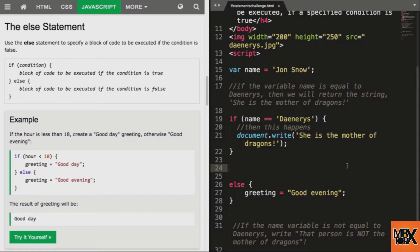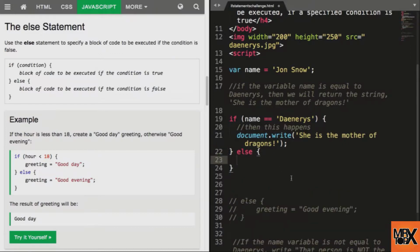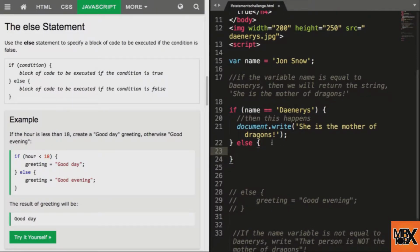So let's go down there a bit more. We'll put this in a comment so we can just look at it and reference it. And we're going to write else and include the curly brackets again. Then press enter so we have a little bit of room. And now we can see that we're saying, if this condition is not true, then we're going to return whatever code is written in here. So if our name variable is not Denarius, then let's write something else. She is not the mother of dragons.